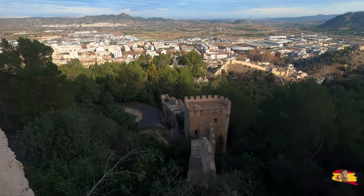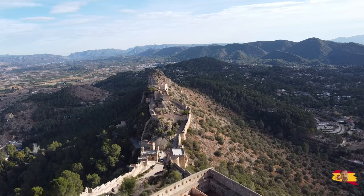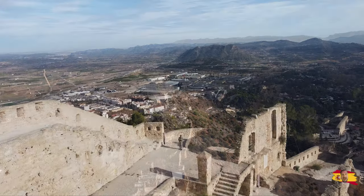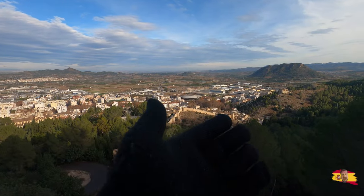Beautiful, huh? See, it goes all the way down. It's kind of like a Great Wall of China. See it? The Great Wall of Xativa. And I don't know if that's part of the wall up there too, or if that's a fortress, but there's a fortress over there that looks kind of abandoned, so it's pretty cool. You see a football stadium, the beautiful mountains.